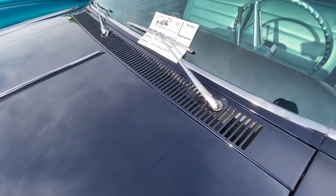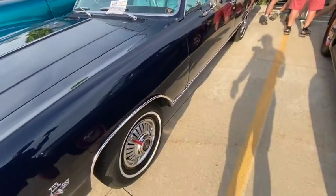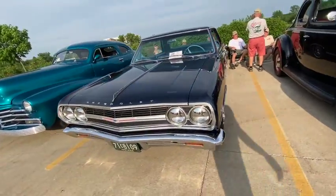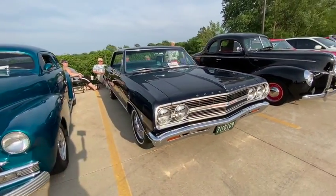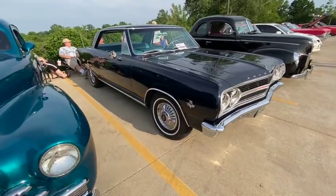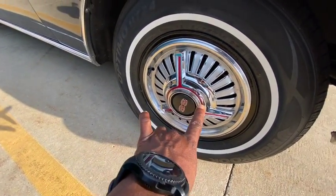It's a 1965 Chevrolet with a 283 in it. Look at this thing, it looks good too. Ooh-wee! Got a lot of fire in here today. Got the SS hubcaps on there. I don't know if these hubcaps are wheels, but I know it looks good.